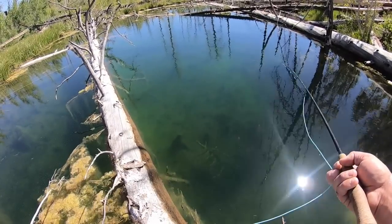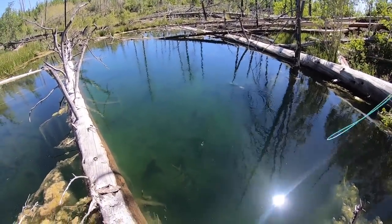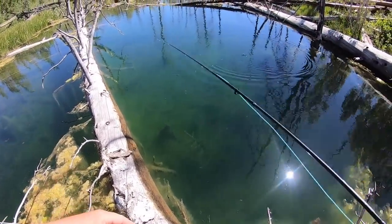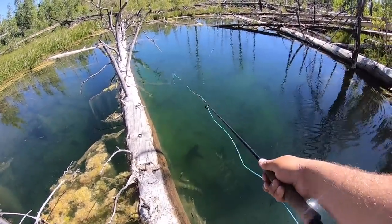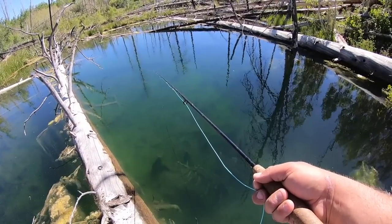There's one. Oh, got him, got him. That was not even the one I saw. Two of them came out. This is the bigger one. No, he popped off. He popped off. Shoot. That looked like it could have been the biggest one of the day.